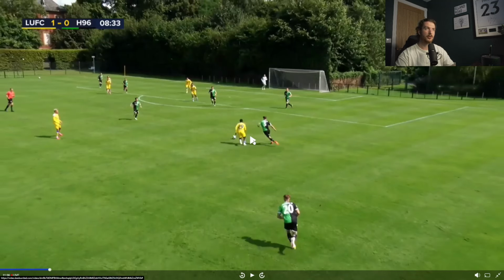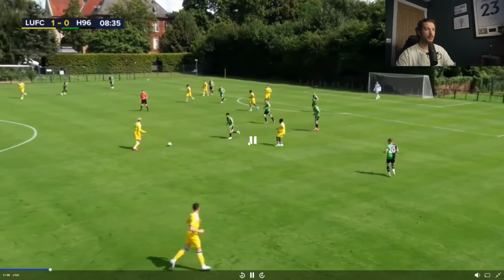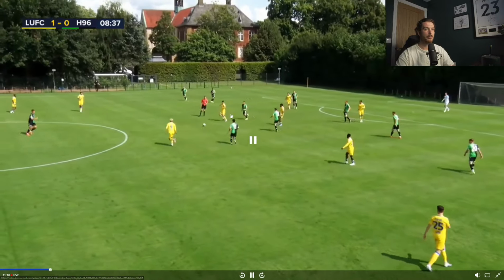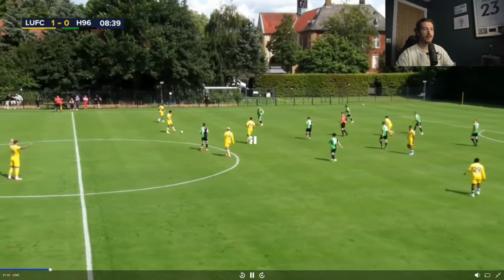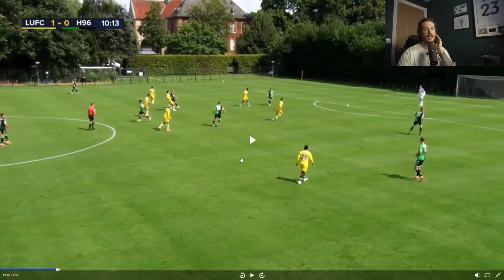So it's good to see that we're pressing this high. I don't remember us pressing this intensely. Obviously it's a pre-season game, but I don't remember us pressing this intensely last season. And Nonto obviously able to win the ball back, and then you've got Ampadu and Gruev again linking up in those higher positions with a chance for Leeds to go forward again. Again here, I'm really impressed with the pressing so far.